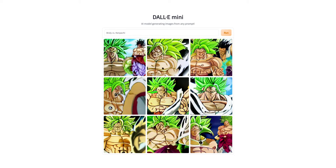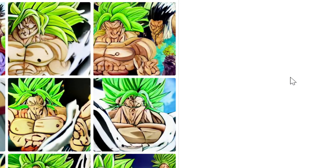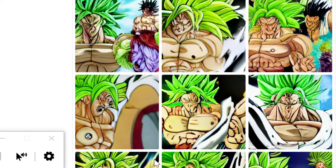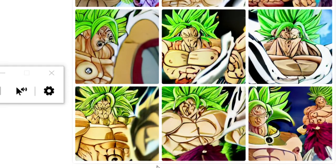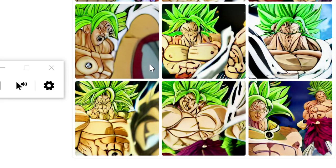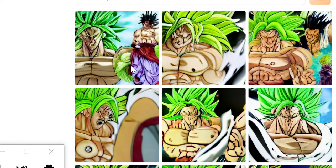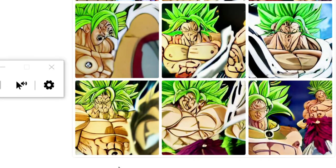Broly versus Kenpachi. The AI does not know who Kenpachi is. Top right, Kenpachi's in the back. Butterface, as always. Kind of got Kenpachi and Broly's outfit. This run is especially bad because the face is pure muscle. It's featureless as fuck. If anyone were to have a face that was pure muscle, it would be Broly. You just kind of have to take that after a point.